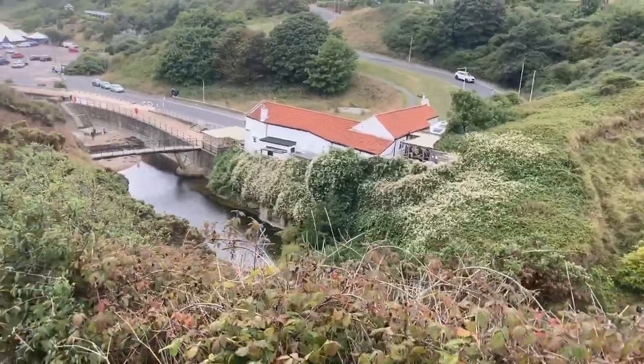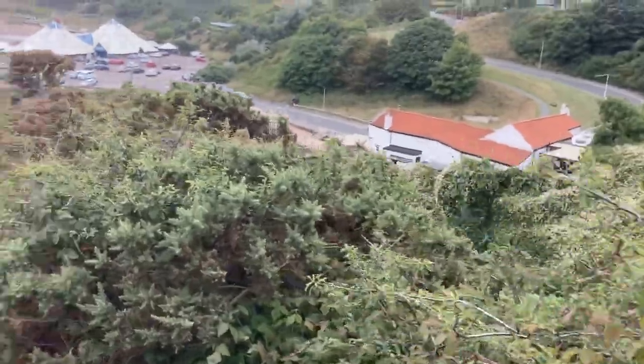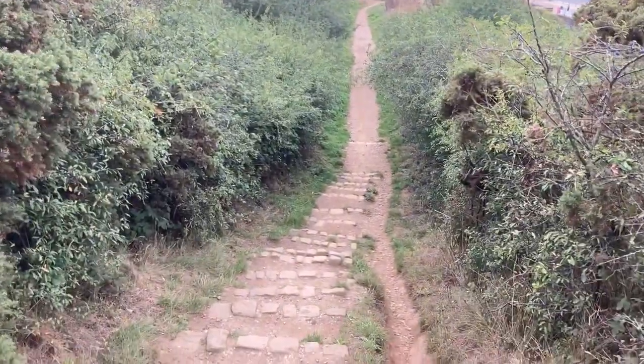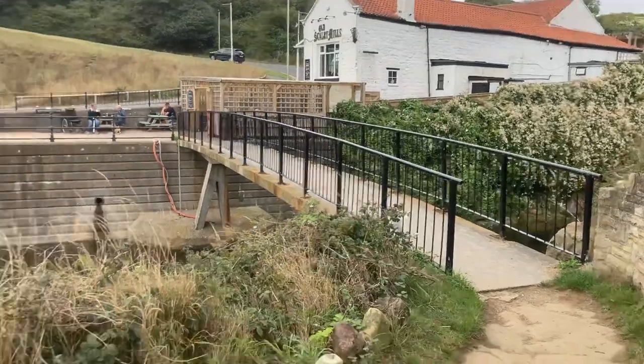There's the pub. Looking forward to going in there. I'm gonna have a nice cup of coffee, pint of soda water, and we'll give him a chew stick, and I might have something myself. Scone maybe. Right. There we are, Scolby Mills.